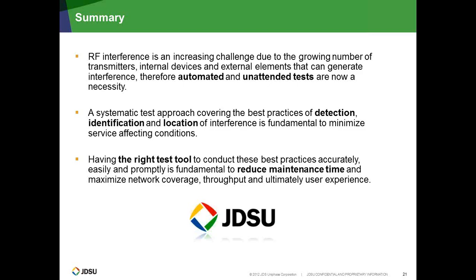One, the ability to detect interference. The second one, the ability to identify the interference. And finally, to locate the interference. Those are the fundamentals to perform interference hunting or interference finding or interference analysis promptly to avoid problems. So having the right test tools to conduct those three stages that I mentioned, if we have the right tools and we perform those tests, we can reduce the maintenance time, which basically nowadays we have less and less test time or maintenance windows, with the increasing number of transmitters that we have to take care of.